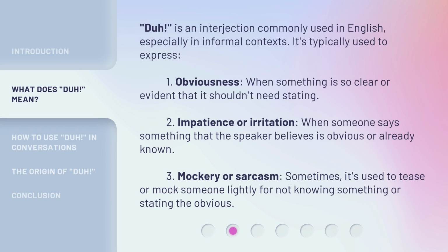Duh is an interjection commonly used in English, especially in informal contexts. It's typically used to express: 1. Obviousness, when something is so clear or evident that it shouldn't need stating. 2. Impatience or irritation, when someone says something that the speaker believes is obvious or already known. 3. Mockery or sarcasm. Sometimes, it's used to tease or mock someone lightly for not knowing something or stating the obvious.